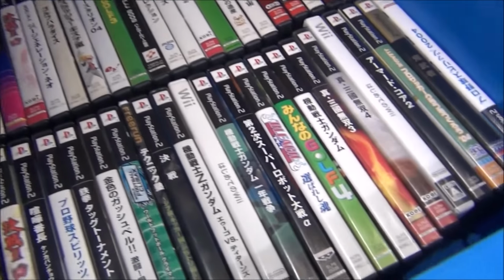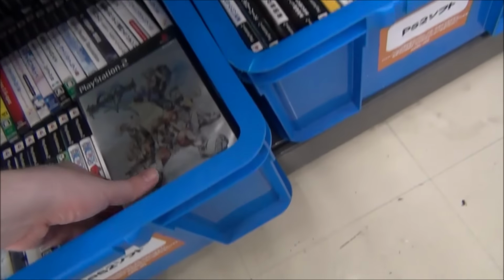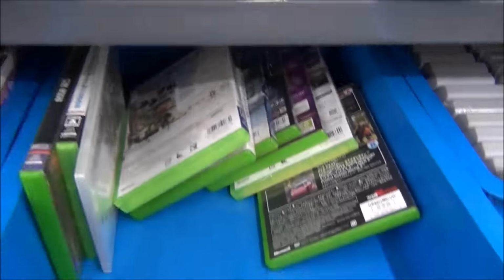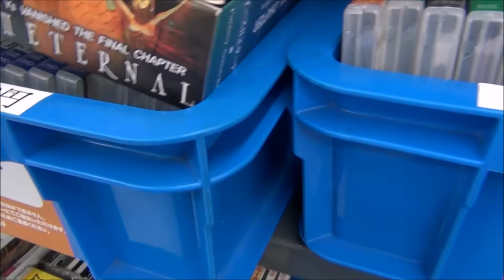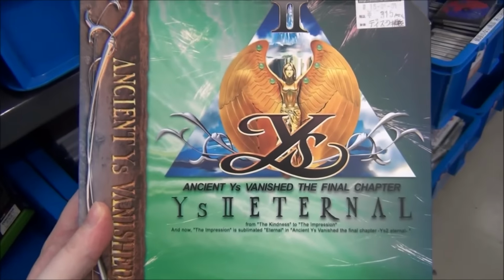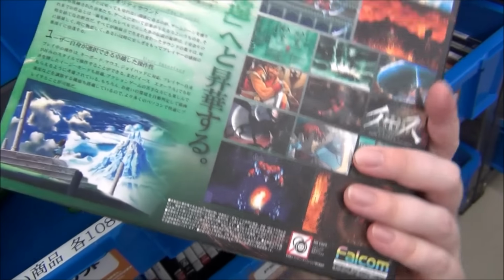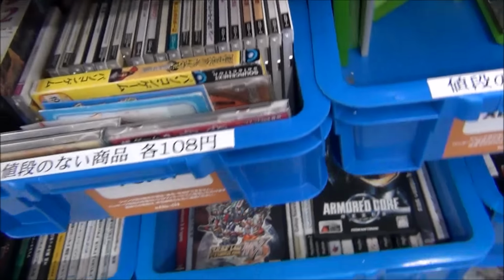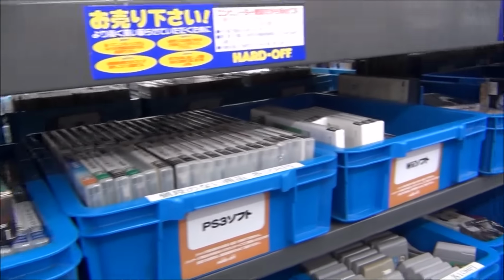PS2 section. Mina no Golf stands out. Hot Shots Golf. I actually like golf games for some weird reason. Kingdom Hearts Final Mix, Hokuto no Ken, the Sega Ages edition in there. A few 360 games, PS3, and then this is cool. East to Eternal, Ancient East Vanished Final Chapter. I don't know if it was a PC. This looks like it's a PC box, but yeah. But it was just laying on top of some PS3 games. Anyway, that's it for this hunt.